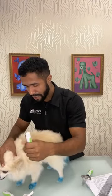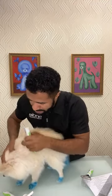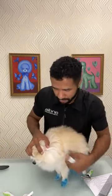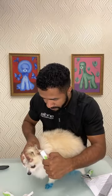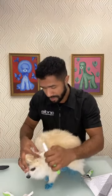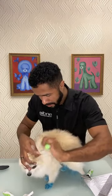Same thing with this one over here. You can get the demetting tool and get behind the ears where there are mats. There's a big mat right here. Wait, that way, there we go. So you can go little by little. I usually like to hold the hair, so I'm making sure it's not touching her skin, and then I take the mat out, okay?